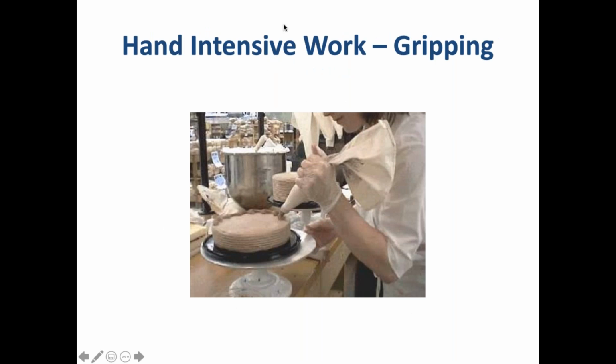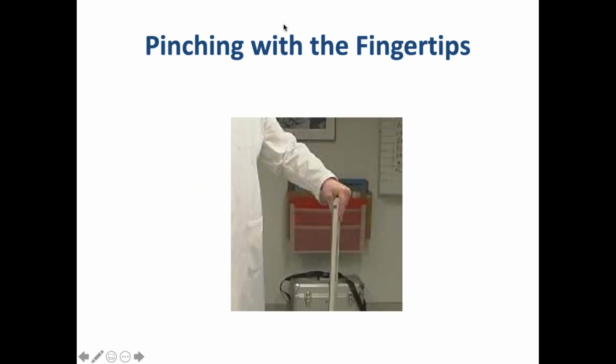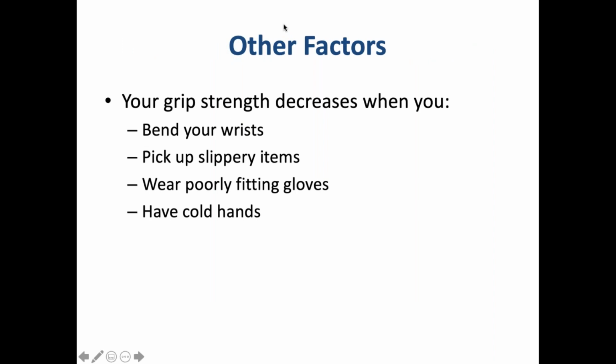Here's hand-intensive work, gripping. So here's a repetitive task. Somebody works in a bakery that's decorating cakes all day, right? You can imagine, if anybody's ever done piping on cakes and stuff like that, you put a lot of force into that with your hand to squeeze out the piping, and over the course of a day, it can hurt after a while, right? You do that for a working lifetime, and it can affect you after a while. Pinching with fingertips.